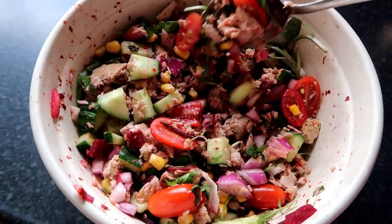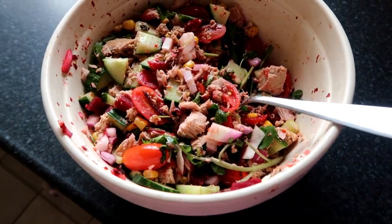and some tuna. I did start off having this with just cucumber and tomatoes with salt, pepper, and chili flakes on, and it was really, really nice. Give it a go. It's a really nice little snack. Normally when I'm hungry and want a snack, I end up grabbing a chocolate bar, but literally I just have a load of cucumber and tomatoes chopped up with salt, pepper, and chili flakes, and it's absolutely amazing. And it's super cheap, like I said, and really quick to make.